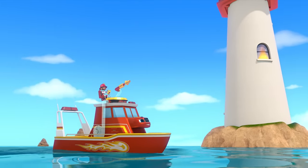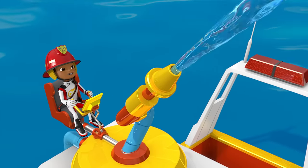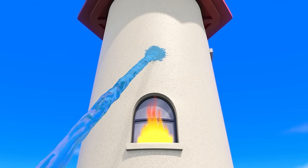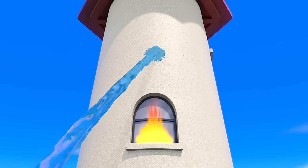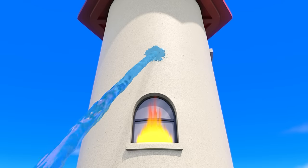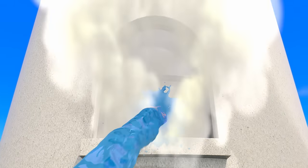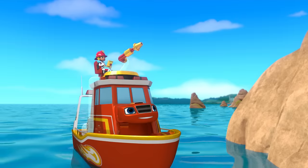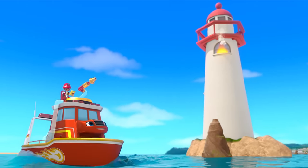Activating fireboat pump. To hit these flames, should we aim the water higher or lower? Lower, yeah! Just one more set of flames to go.